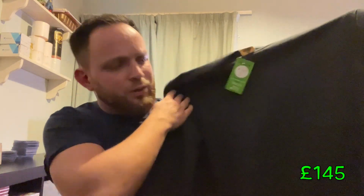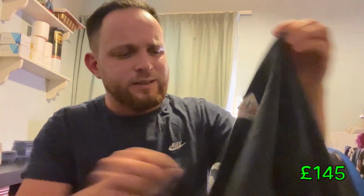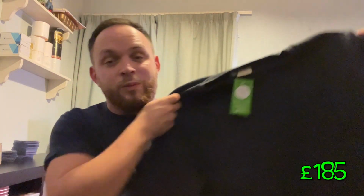It is my size, so it might not actually command any money because I might keep it. You know what I'm saying? That's the problem with reselling clothes, I tend to keep a lot of them. But definitely be on the lookout for that brand, Pyrenex. It's a beautiful piece. Should be a comfortable £40 minimum. I'm not letting it go for any less, because if it doesn't go for the 40, I'll keep it.